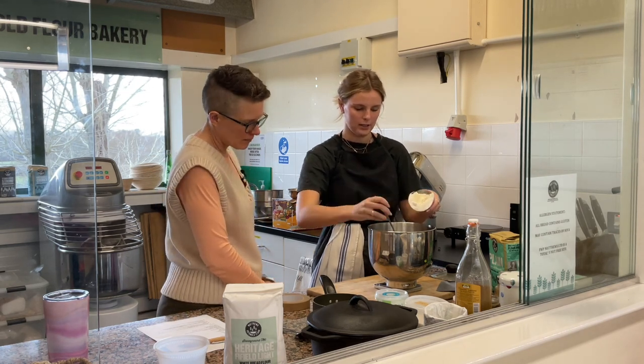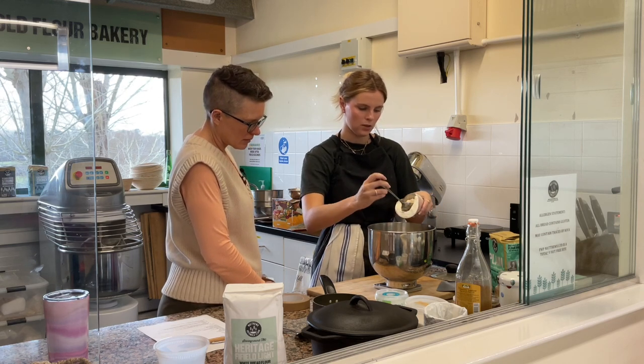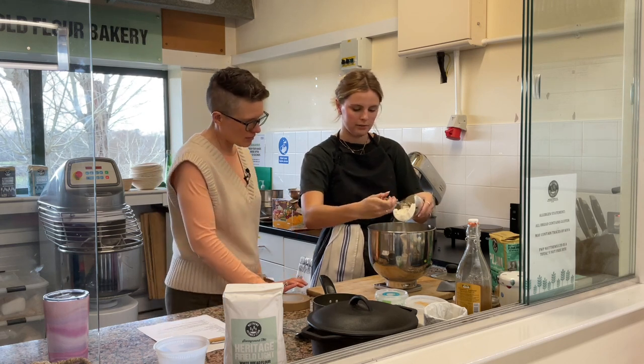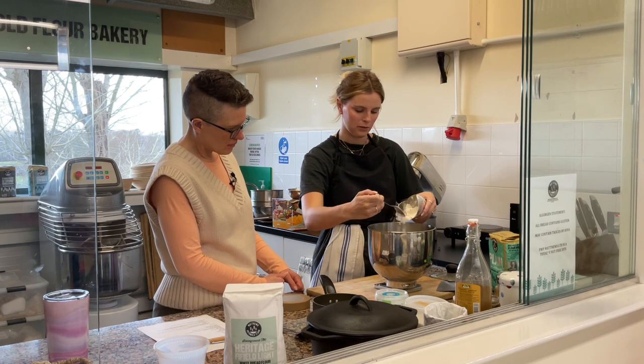And I'm doing 300 grams of flour for this mix, quite a small mix really. It's not too huge a dough, is it? No, you can really scale this up as you like, but for me, this makes a nice amount.